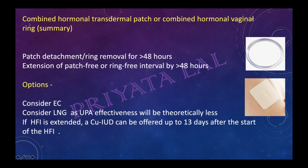So now you will get a question where the patient is using either a patch, we already know, the CSC patch or Evra, that is the name, or she is using a vaginal ring, that is a newer ring. So if it has been up to 48 hours that the patch is removed or the ring is not there, there is no issue, ovulation cannot happen. So she's not at risk.